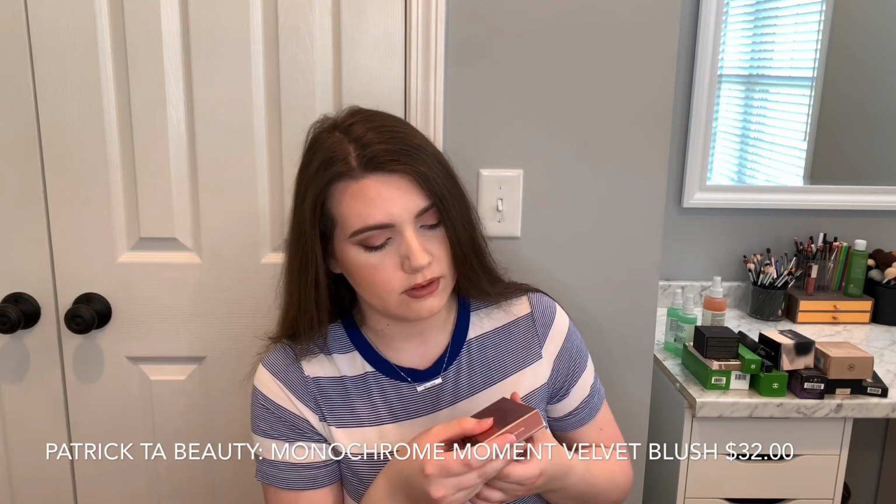Okay, so the next thing I got is the Patrick Ta blush in the shade, wait, what are these called? Monochrome Moment Velvet Blush. I got it in the shade She's Seductive. I was trying to get, I want to say it's called She's Passionate. It's the soft pink one. I really wanted to get that one too, but it kept selling out and it literally came back in stock the day after I put my order in. But I am kind of glad that I waited just so I could try this one, see if I even like the formula.